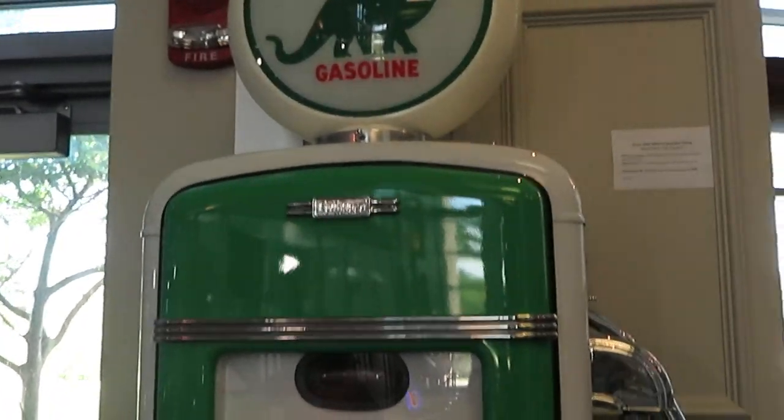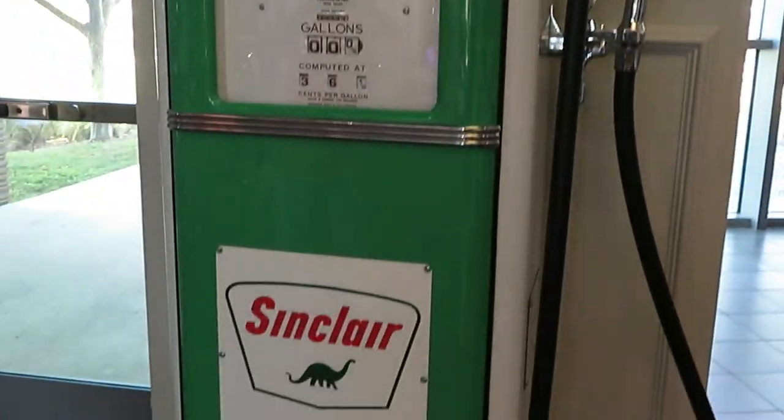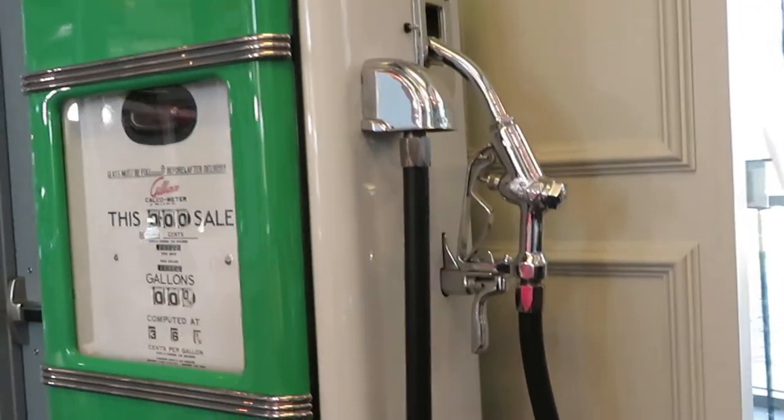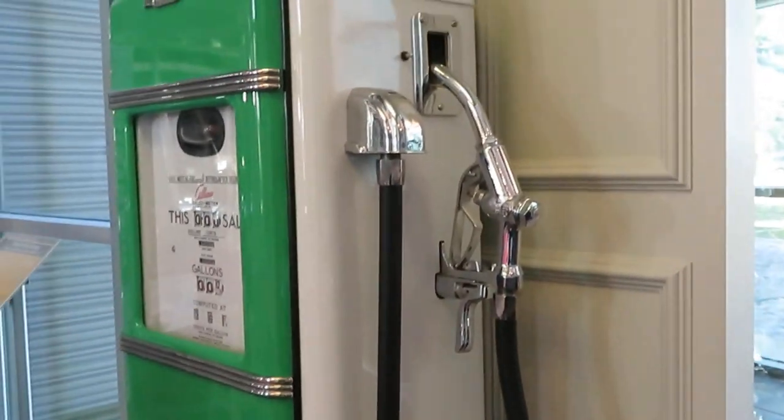These are old gas pumps. Wow. They were scared. That was nice if they let you go in.